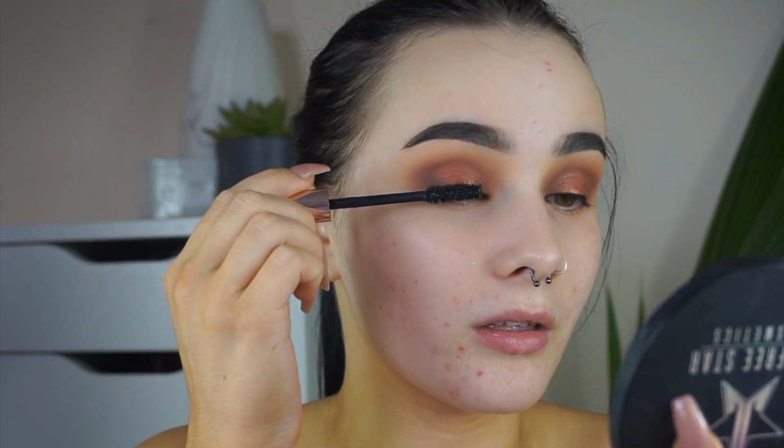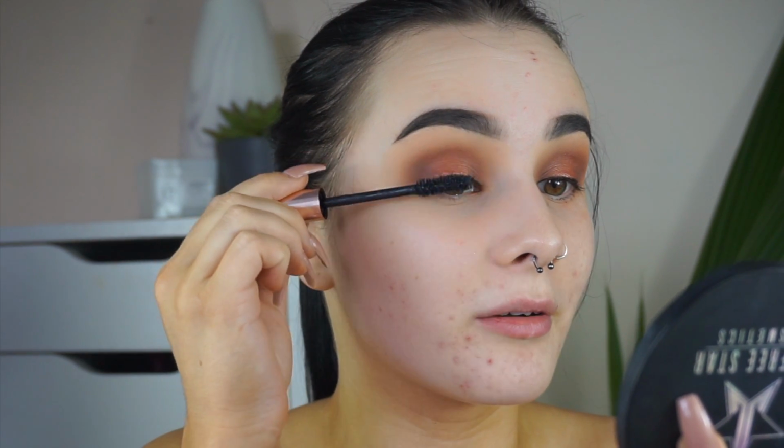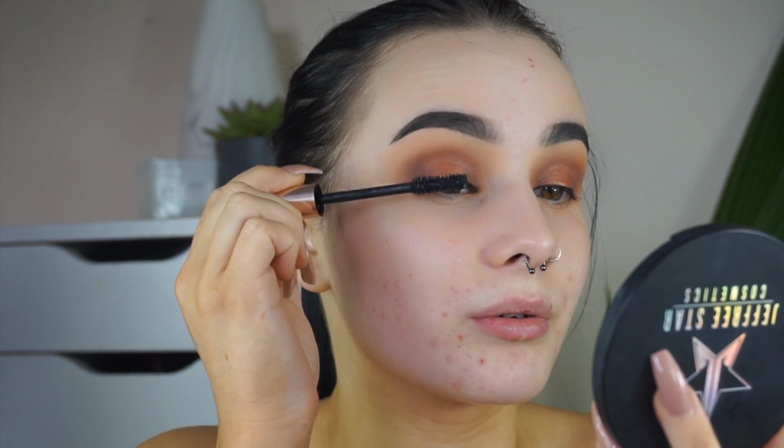Moving on to the lashes, I am firstly going to be applying a mascara that I picked up. So this one here is the L'Oreal Paradise Extatic Mascara. Actually grabbing every single one of my lashes and applying a thick coat onto each and every one of them. Definitely made them look thicker and longer. They're definitely a lot more noticeable now that I have applied that mascara onto them.